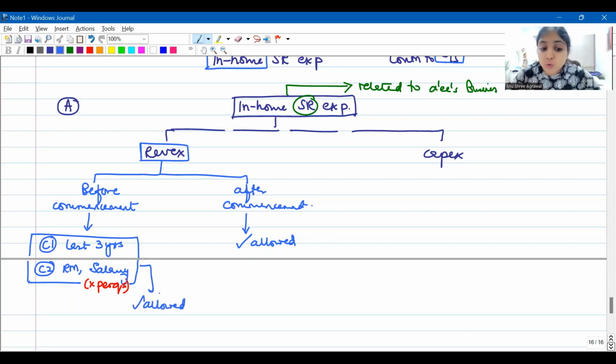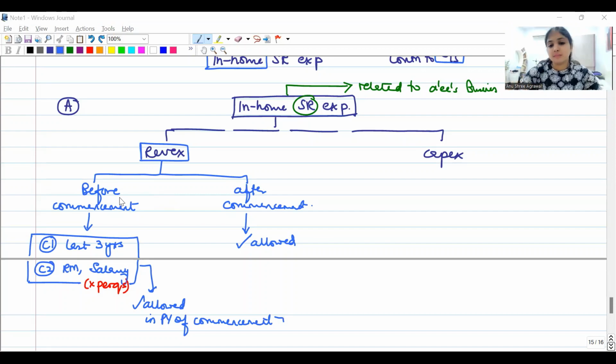But it will be allowed when? It will be allowed in the previous year of commencement of business. It was incurred before commencement of business, right? So once you commence the business, in that year, it will be allowed.